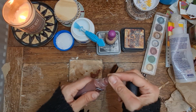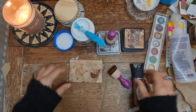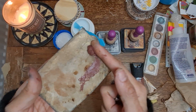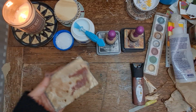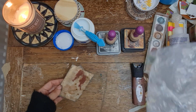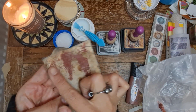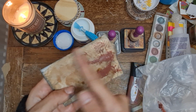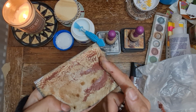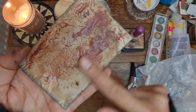Oh, I can't believe how long these products last. I suppose you don't even have to look after them, but they do really last a long time. Okay, that's probably a large splodge. Let me just put it on here. Giving off a lot of colour, isn't it? Oh, that's coming out really cool.